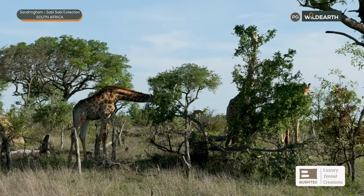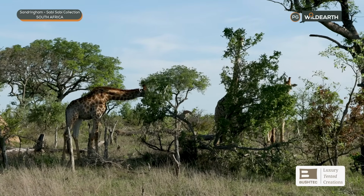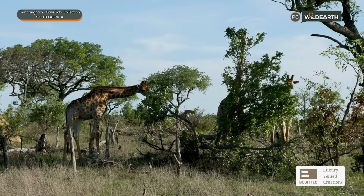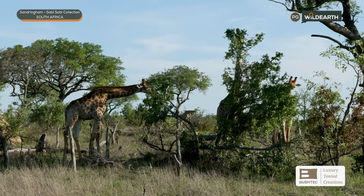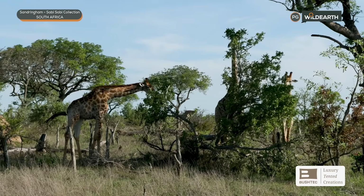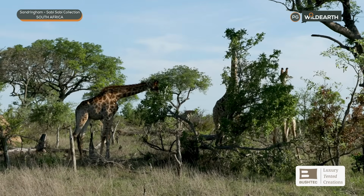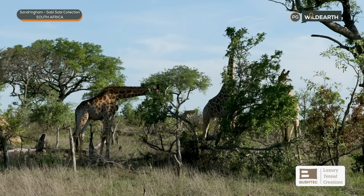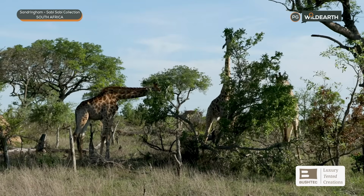Welcome to the high points of Sandringham. Coming up to a road I haven't been on before, which is named after the giraffe. And I wonder how they came about that name. Got a group of about 5 here. 5, there's 3 here and 2 just further behind. Busy feeding. Peaceful scenes.